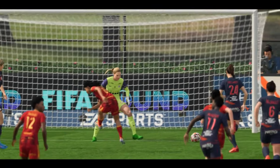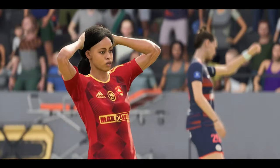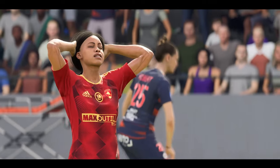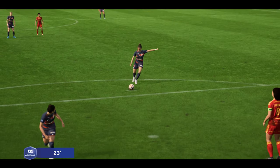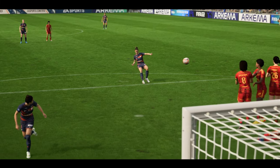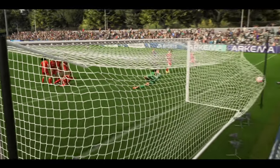And no getting away from it. It should have been the equaliser. Well, that's a poor finish from there. She has to do better than that. And that is a free kick artist at work. What a goal it was.